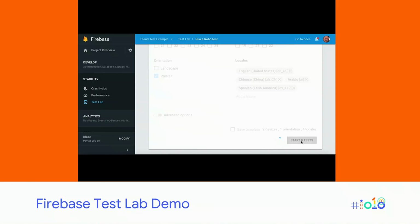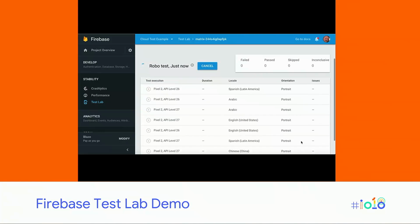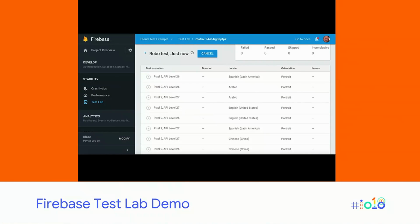So now, what Test Lab is going to do is, in the background, allocate 8 devices. It will configure those devices, setting the locale and the orientation. It will then install my app on all those devices, and then it will run a 5-minute robo test, which will take 5 minutes. So, oh, thank God it's done. All right, there we go.